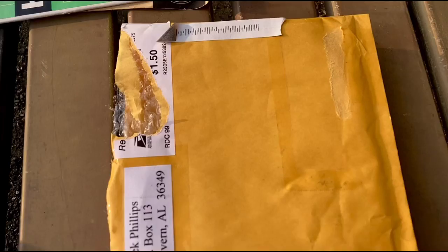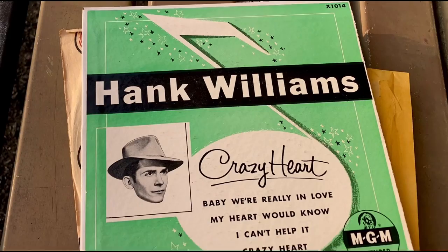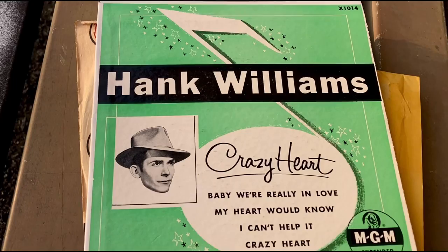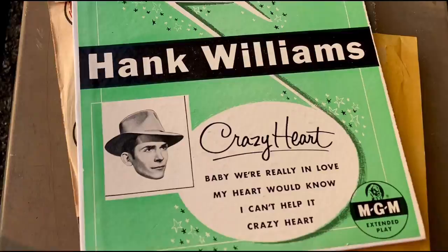I went to a record store a couple days ago and I got a couple of cool things. This is not gonna take long. Hank Williams EP, extended play, four songs on it, 45 RPM, Crazy Heart. Songs on here are Baby, We're Really In Love, My Heart Would Know, I Can't Help It, and Crazy Heart, okay? And if I'm not mistaken, I Can't Help It goes, here's my Hank Williams impression. I can't help it if I'm still in love with you. There you go.